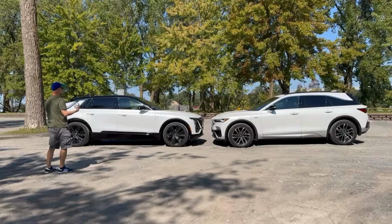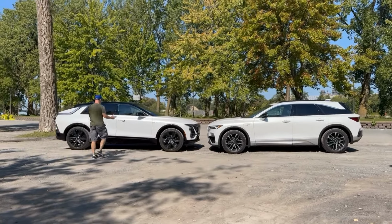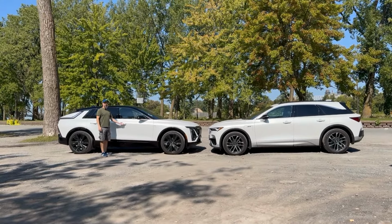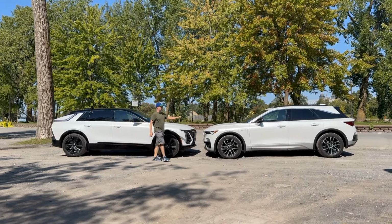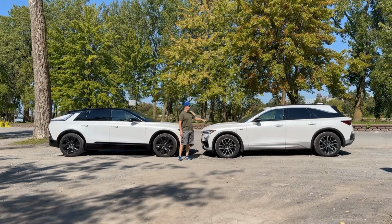I think they have to agree with you. Just with the other details. You have these pop-out door handles, which are actually kind of cool. But you get in this, and you get some regular door handles with a button. These are intelligent. These ones you have to push the button to lock and unlock.